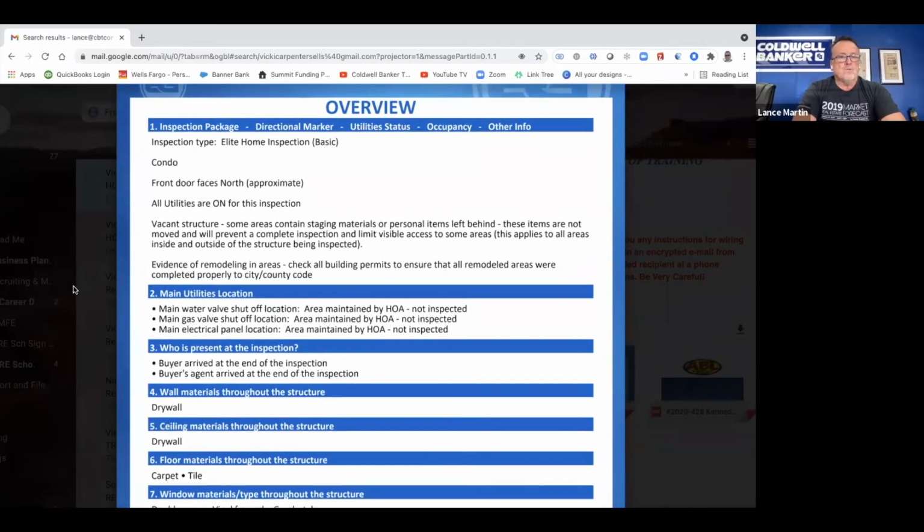We've got our overview, getting back to the stuff we talked about before. Make sure utilities are on for these things. Make sure water heaters are strapped. Make sure all of those basic things that we can prepare for are prepared for.